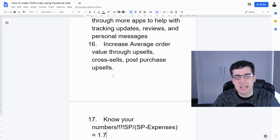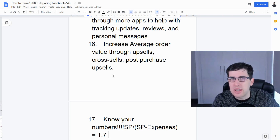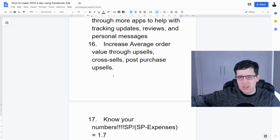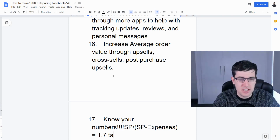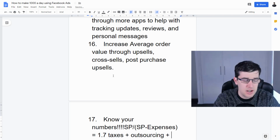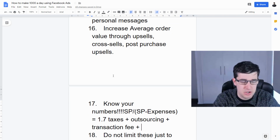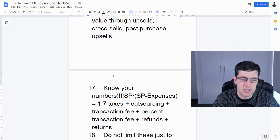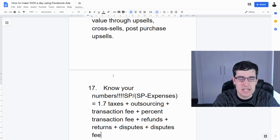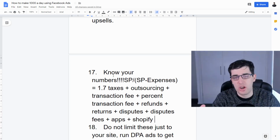That's the hard part, because when you take into account that you are long term, for instance, here in Australia, if you provide services after 75k gross, you have to start paying GST. But based on your individual laws, you may not pay GST. I don't know if you're Australian, but I'm not going to get into that. More importantly, taxes. So taxes plus outsourcing plus transaction fees, like the 30 cents from Stripe, and then they charge a percentage transaction fee, and then refunds plus returns plus dispute fees, plus apps, Shopify, and so on. And then obviously you're going to have Facebook ad expense, but we don't really include that. But anyway, my point is, that's already included.